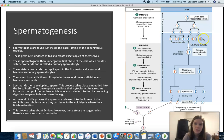Then after mitosis, they undergo meiosis. When meiosis begins, they create sister chromatids and are called primary spermatocytes. This is the first stage of meiosis. The cell hasn't split itself yet, but sister chromatids are created within the cell in the first phase of meiosis. Then the second part of meiosis occurs, and this creates the first meiotic division. In this meiotic division, they become secondary spermatocytes, and these sister chromatids physically split apart from each other, creating 2 different cells.